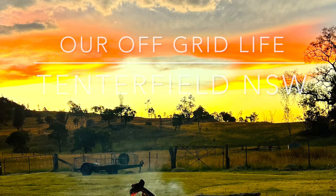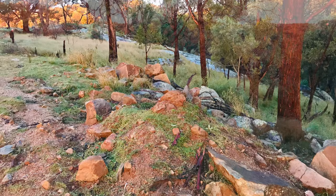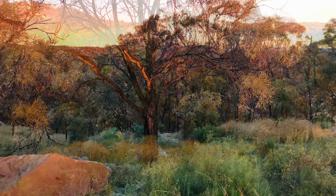This year, our family bought 140 acres of land at the northern end of the New England Tablelands in New South Wales. Tenterfield is the closest town, about a 20-minute drive away, and it has a population of about 4,000 people.